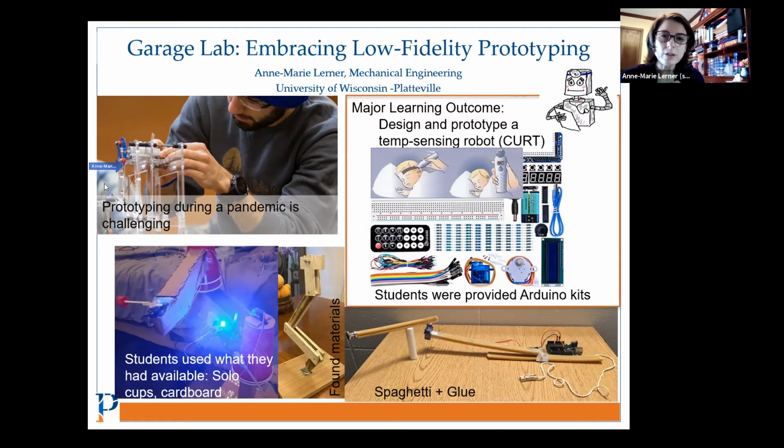I also wanted to try a low fidelity to sort of play with things, and low fidelity is prototyping with found objects. And then moving to medium fidelity, so going to the machine shop, doing CNC, something like that, where it's more of a functional prototype.